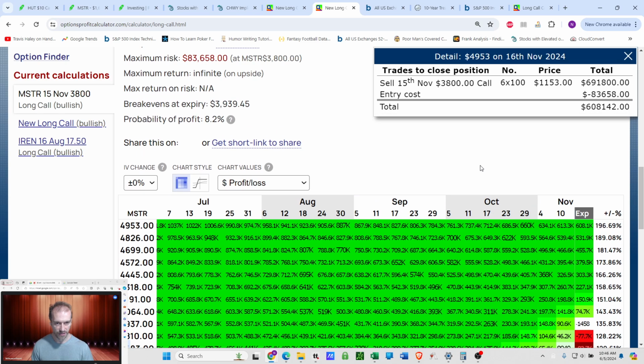But at expiration, the 6 contracts would be worth $691,000 minus the 80 grand that you paid for it, and you'd profit $600,000. So about double the profit. So that seems to be pretty consistent.